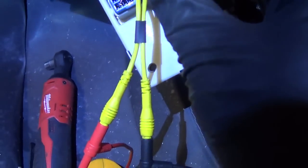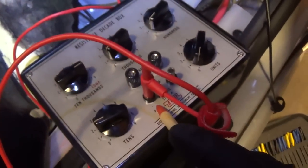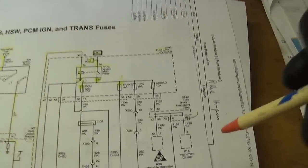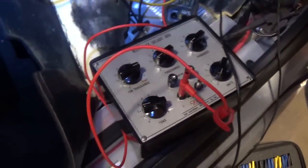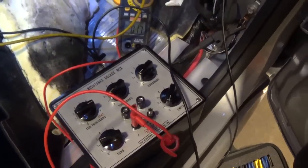So the circuit is, we're going to go from that power wire, constant power, red with a white, through our decade box, through a certain resistance, and then out on this black lead into that pink ignition feed. And if you remember, on pin 16, this will backfeed through the airbag fuse and power up the computer, transmission, etc. So I want to know at what voltage level this car will act up, and hopefully we can reproduce that, reduced engine power, etc.